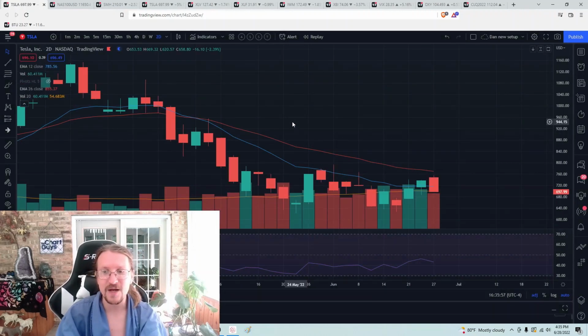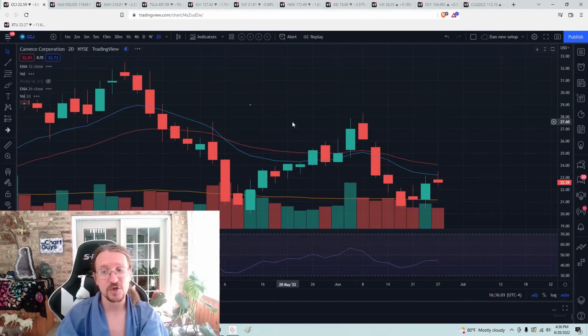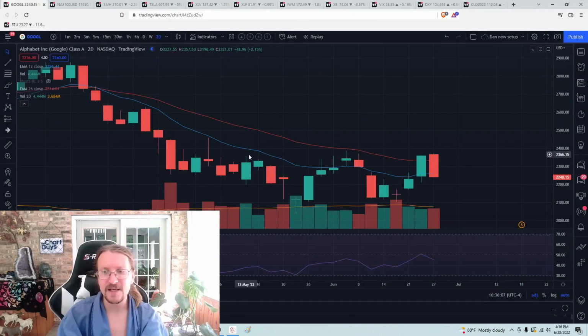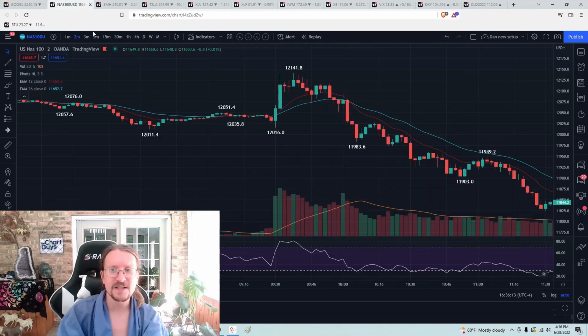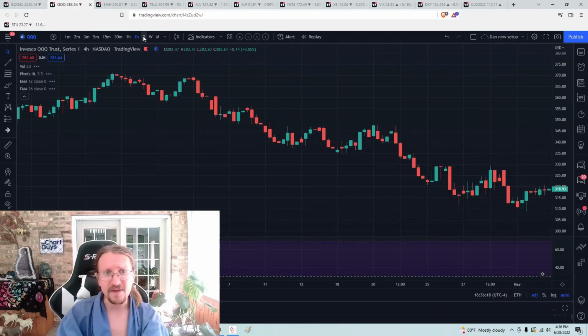Tesla is tightening 2-day range. CCJ is a much larger range, but it's tightening up. There's a lot of these names. Google tightening up on the 2-day time frame, came right up to resistance and rejected. Now we're heading back down towards support. So we're watching all these tightening ranges on the names that have them.